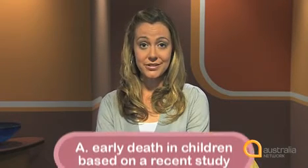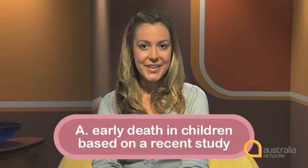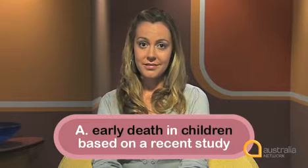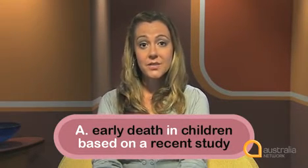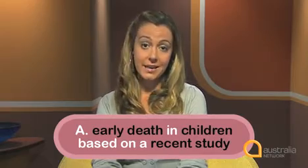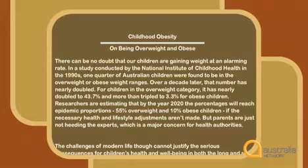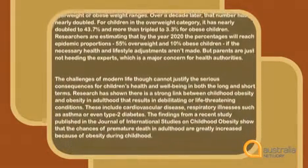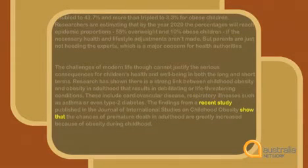Let's look at the first option, early death in children based on a recent study. The key words are early death, children, and recent study. Now you need to scan the text for these words or words with the same meaning. Quickly scanning the first paragraph, you can see no relevant information. It's not talking about effects. The next paragraph is relevant. Recent study, show that, and death.